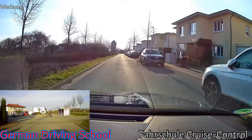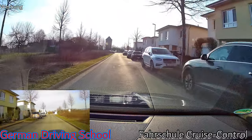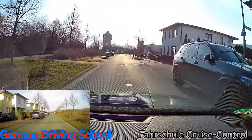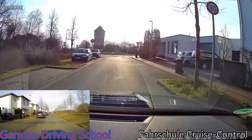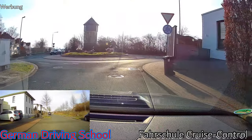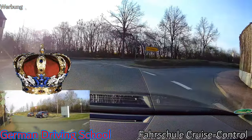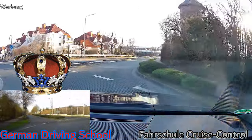We're going back to the roundabout towards the sun. Here's also walking speed area on the right side, no problem. Entering the roundabout with 15 to 20. Roundabout is not free. Car number one is coming and then it's our turn. Now we have the crown. We are driving in the roundabout. Leaving here with indicator, mirror and blind spot.